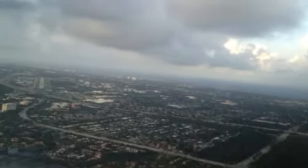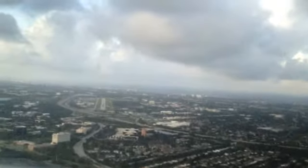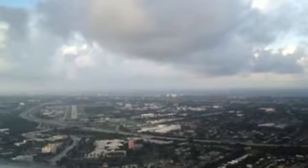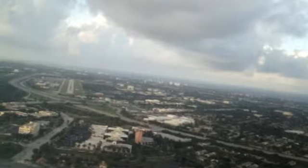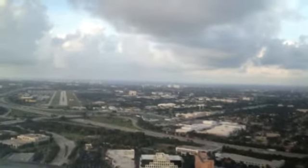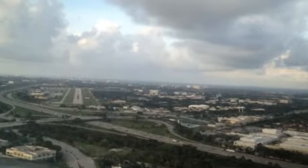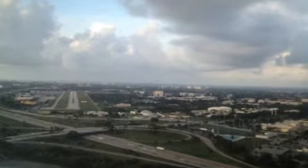Citation Niner Uniform Papa, contact Palm Beach Departure. Have a nice day. All right, going to Departure. Have a good one, Niner Uniform Papa. Boca Raton Airport information Mike, current on the 8th, altimeter 3008.